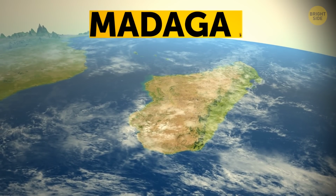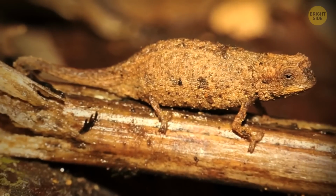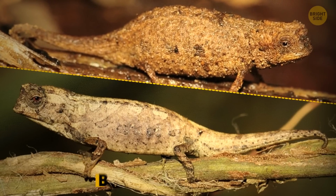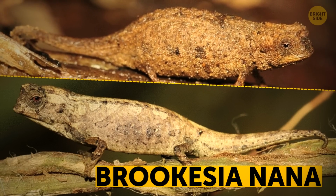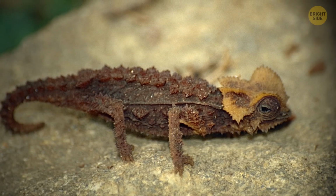This baby will feel comfortable even if you put it on your little finger. The animal lives only on the island of Madagascar. Scientists have found just 2 tiny reptiles, a male and a female. The researchers have named the nano-chameleon Brocchisia nana. It's a mystery to them why it doesn't grow larger than a sunflower seed.